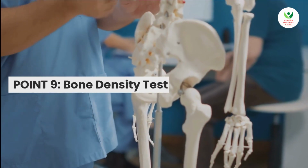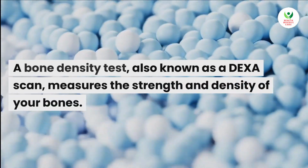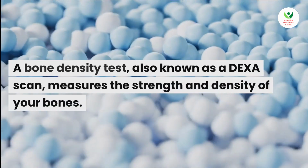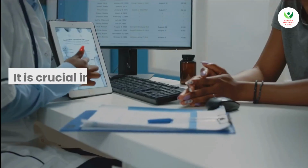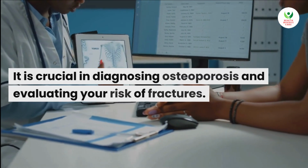Point 9. Bone density test. A bone density test, also known as a DEXA scan, measures the strength and density of your bones. It is crucial in diagnosing osteoporosis and evaluating your risk of fractures.